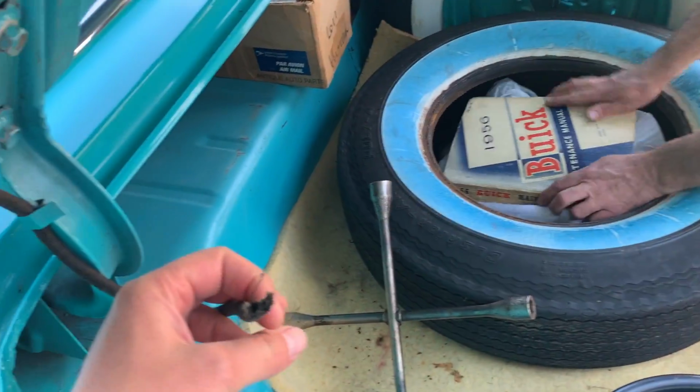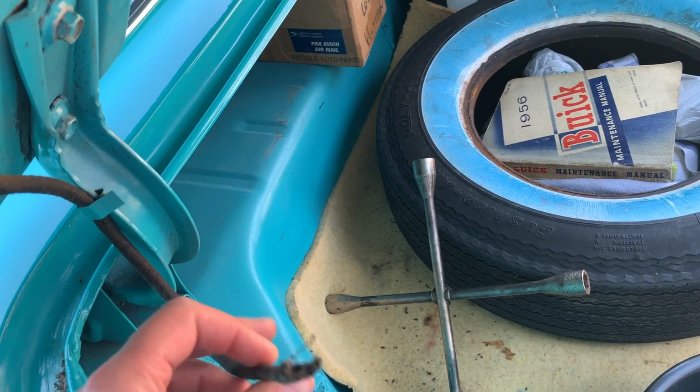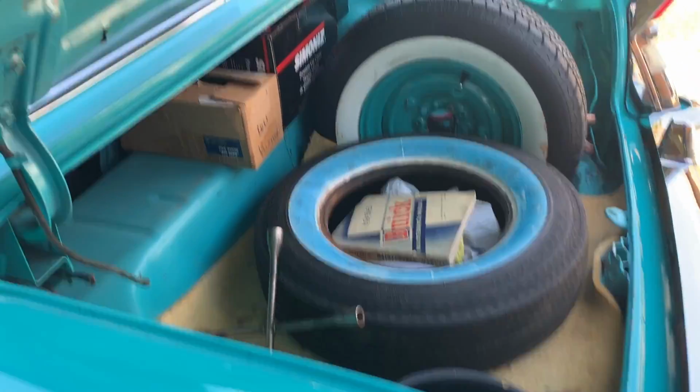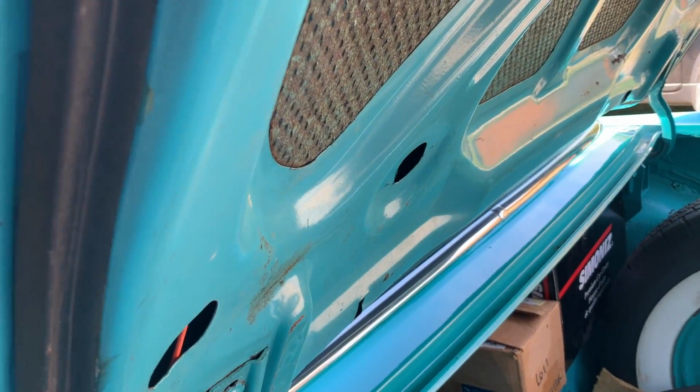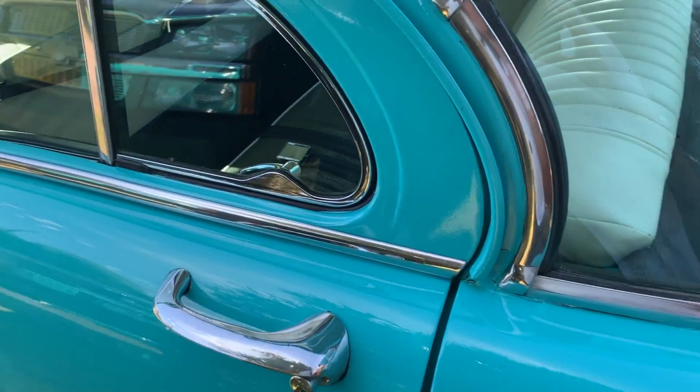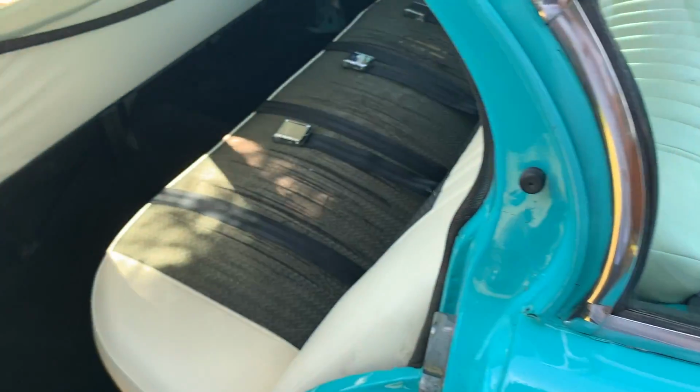It looks like they took the easy way out when they were painting the trunk lid. Yeah, exactly. They cut it and took it off and painted it. I can see that's original paint on the underside. Yeah, you can see it too, the jack instructions and all that.